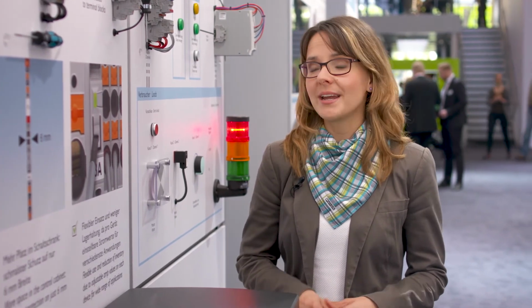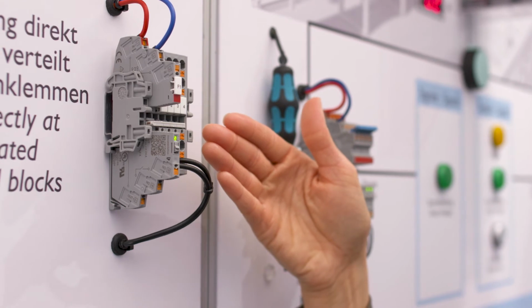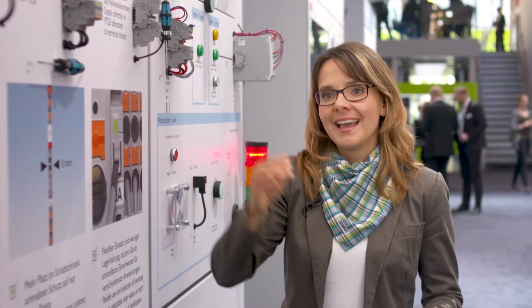Because the new circuit breakers can be bridged to the CLIPLINE Complete terminal block system, and hence the standard terminal blocks and the standard accessories can be used, and no new materials need to be qualified.